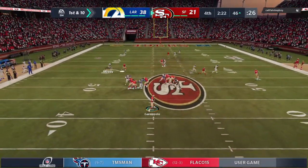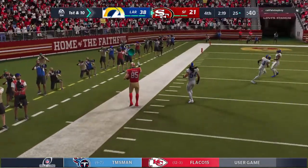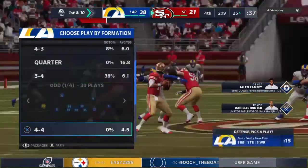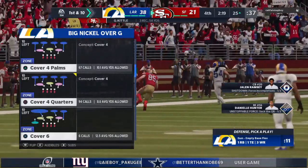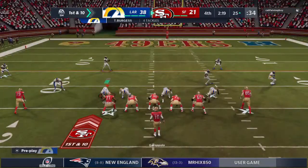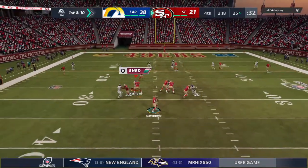Garoppolo looks to throw once more. Completes it to the tight end, Kittle. And he'll cross over out of bounds right at the 25. A well-executed 22-yard gain. Clock management definitely critical here if they want to get back in this game. Absolutely agreed. They have to up the tempo in this case, down a couple of scores. Want to make sure they have a chance to win this ball game.